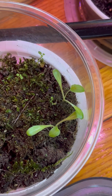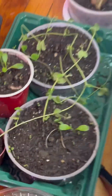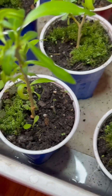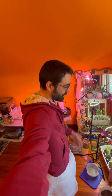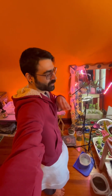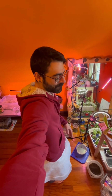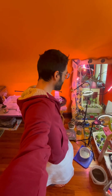Like, I didn't even plant them, and all of the dirt with all of my plants. See, there's another one. Here's another one. Here's another one. Like, every single cup that has dirt in it has burdock seeds, because this is like the 4th or 5th year that I've been reusing dirt, and it's just hilarious how the seeds are just in the dirt and they just grow. Like, I don't even have to plant them.